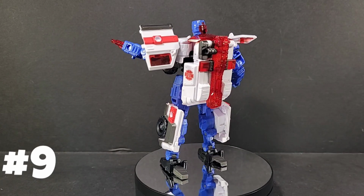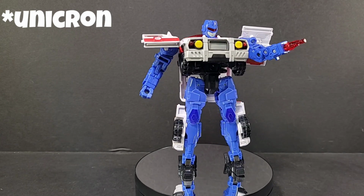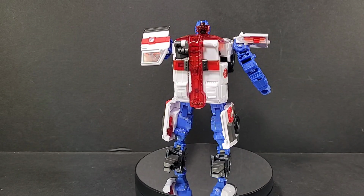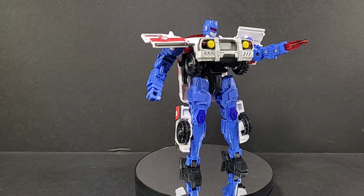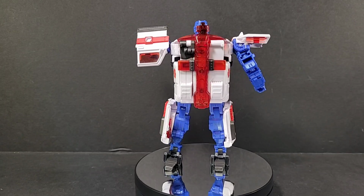Coming in at number 9 is going to be Age of the Primes, Voyager class, Red Alert. Now it's based on the Energon trilogy. I don't remember which one. I never really watched those, but they had some interesting toys back then. I think it's one of the best Voyager figures we've gotten in a while. It's a good representation of the original figure. And it's just smaller, but you get more articulation. Easy transformation back and forth. It looks good on your shelf.